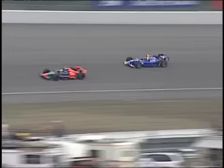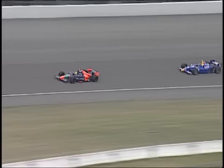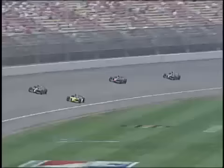Giaffone pokes his nose under the wing, outside of Buddy Rice. Outside, clear, good job. Giaffone to second. Last time he did this and came out high like that, though, he lost some energy and had to give way. You can see the leader. Nice job. Remember that move on the last lap. Nice job. Absolutely.